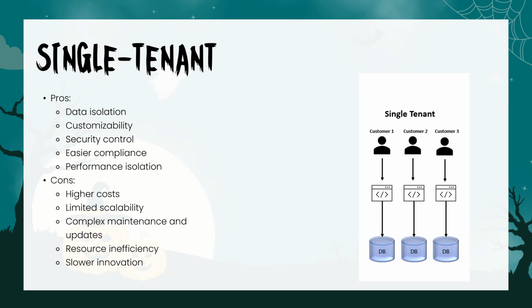You have complex maintenance and updates. You need to update and maintain each one of those environments. You also have resource inefficiency. Maybe you will buy the smallest cloud slot, but that customer is so small, it will only use 20% of that cloud slot. So there's always 80% of the resources which are not doing anything. And it will also slow your pace of innovation, because you will be more busy with setting up infrastructure environments than you could be with working on a product.